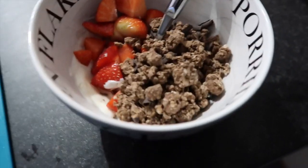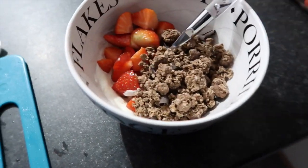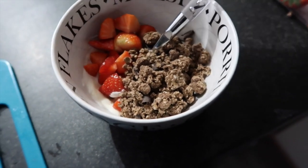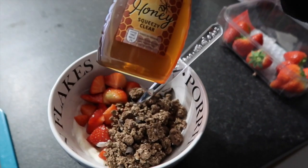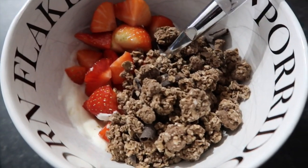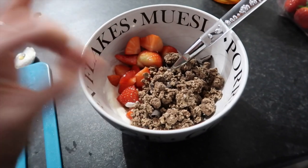This is the breakfast. This is going to be so good. Strawberries, yogurt and chocolate granola. Sometimes I put a little bit of honey drizzled over the top if it's not chocolate granola, if it's not as sweet, but with the chocolate granola it's just the one.